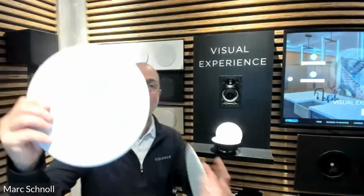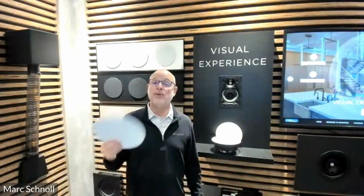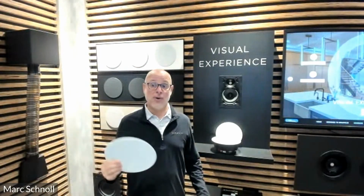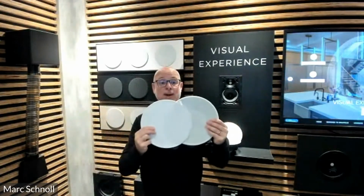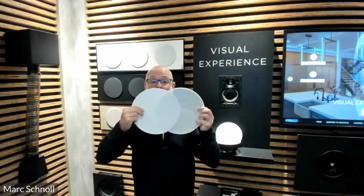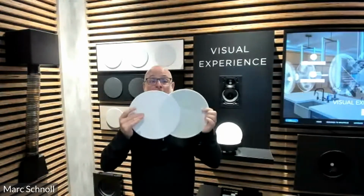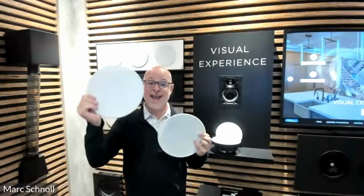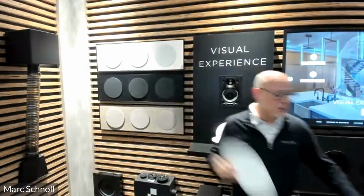Now that grill is going to have a bezel on the outside of it. I will tell you, we've gone to a much brighter white. I don't know how this is going to show up on camera, but this is actually an old VP grill compared to a new Visual Extreme. And hopefully everybody can see that difference. It's a much brighter white. So we've gone to a standard RAL code with the white on that. So when you order it, this is what you're going to get.